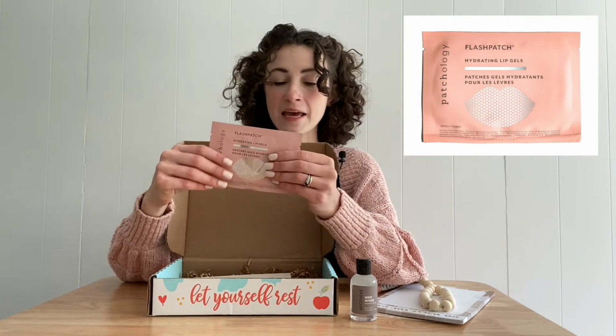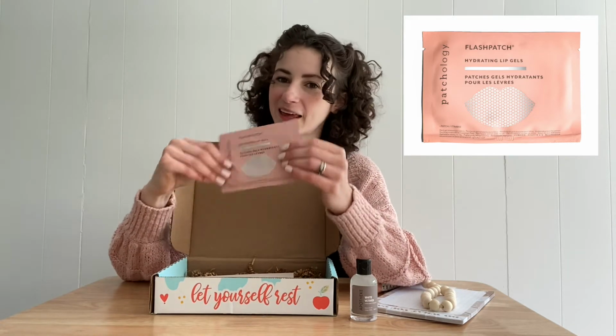Next, we have these Hydrating Lip Gels from Patchology, and these are sort of like a face mask, but for your lips. So these will leave your lips smooth and hydrated.